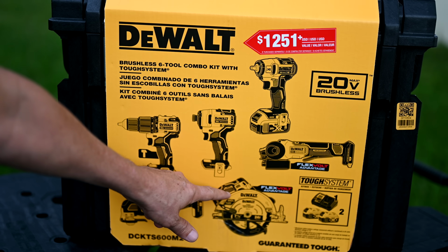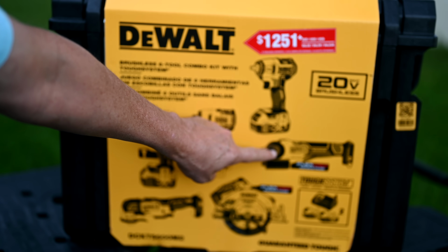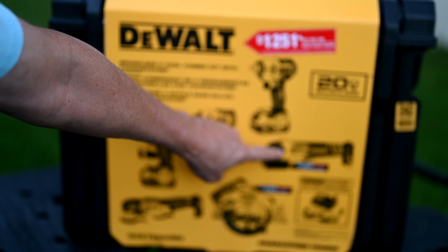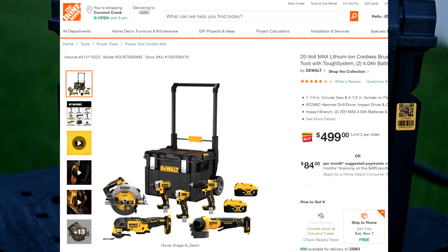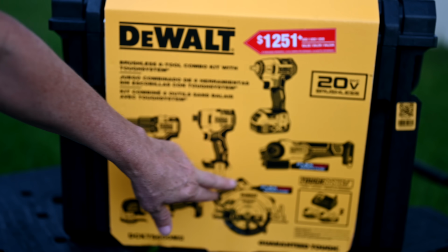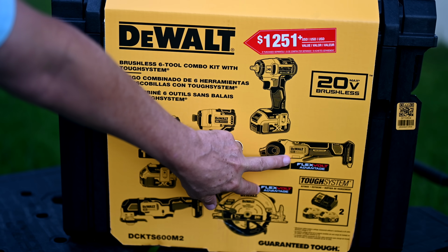Awesome, awesome tools. This is the Flexvolt Advantage circular saw and the Flexvolt Advantage angle grinder. These two were just announced by DeWalt on September 22nd. And amazingly, they're already in the stores now, which is incredible. If you hook up Flexvolt batteries to them, they will actually give you more output.